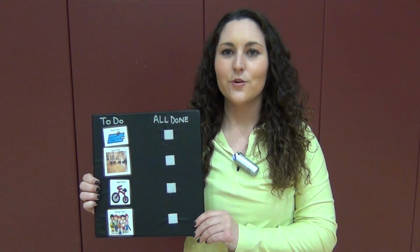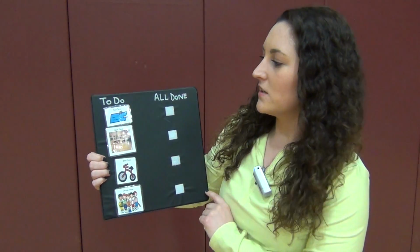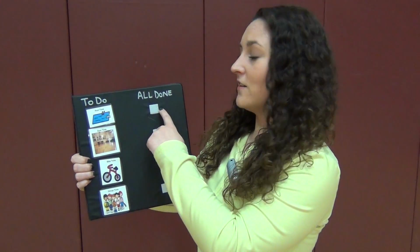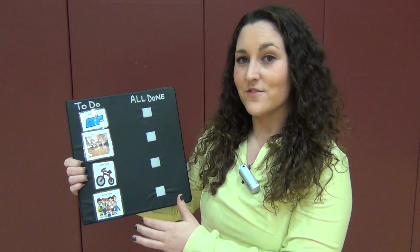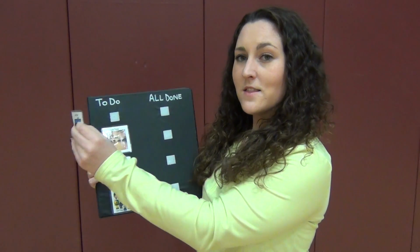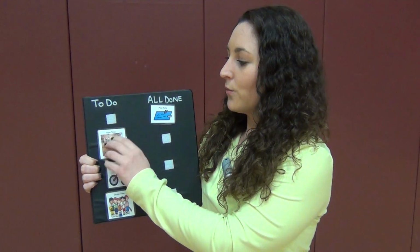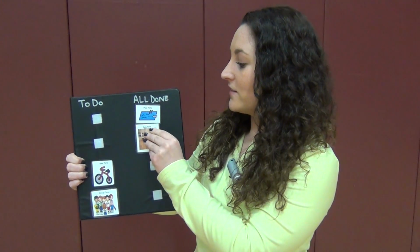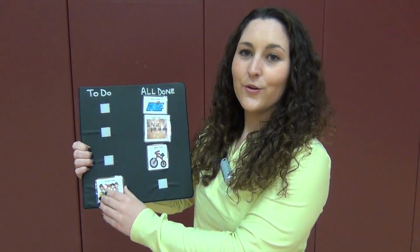This is one example of a schedule visual aid that can be used. If you see, there's a to-do side and an all-done side. So the student can see what activity they have next, what they're supposed to be doing now, and they can move that activity to the all-done side once they've completed it. Once they have all of the activities for the day on one side, then they know they're finished.